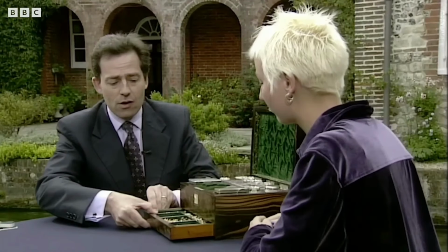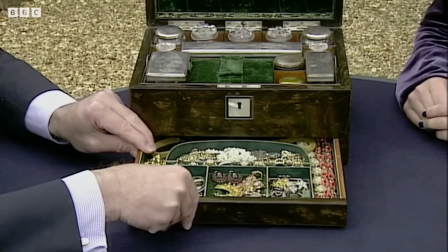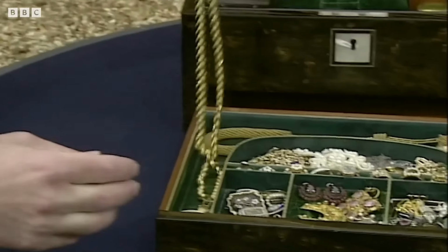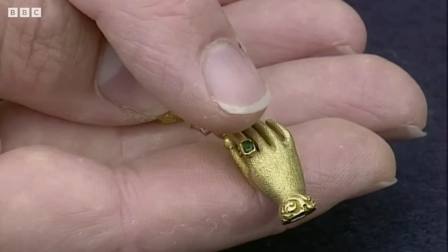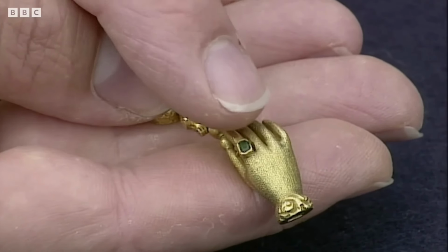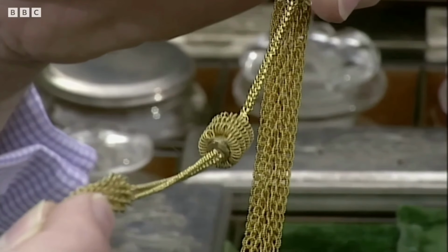Take a good look at this extraordinary collection of Georgian and Victorian jewelry, handed down to the guest by her grandmother, who died at the age of 102. First, we have this Georgian gold Bella link chain. And typically it's got a hand clasp terminating at the bottom. On the finger of the clasp is this little gem set ring. It's a beautiful little piece. The other gold chain was made in 1825 out of spun gold.